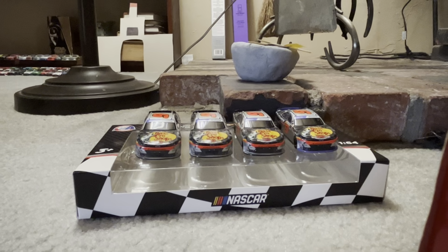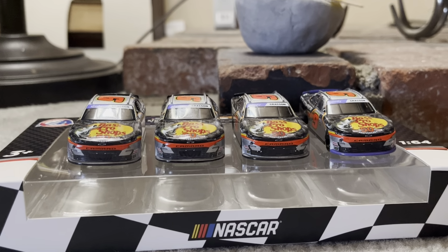And well, that's pretty much it, we've taken a look at all the diecast itself. Sorry about that. Let's get a better view.